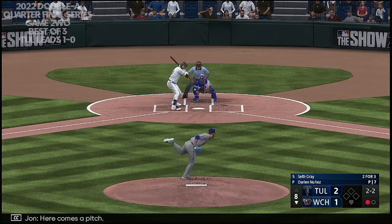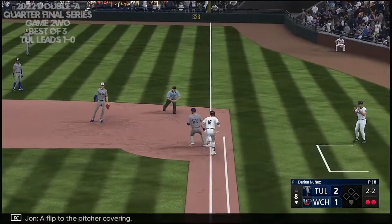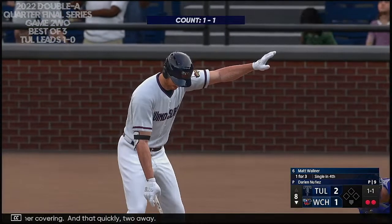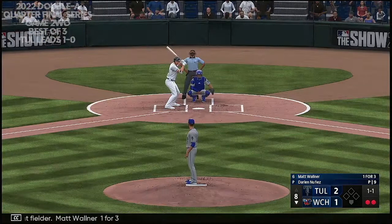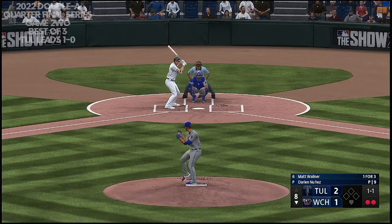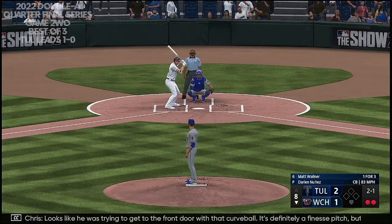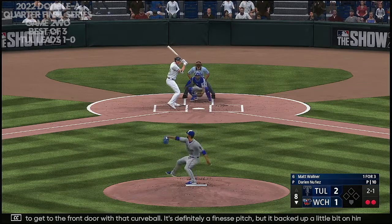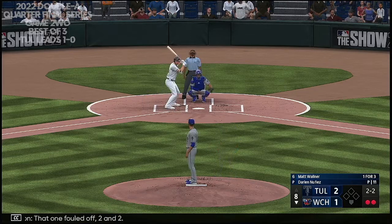Here comes a pitch. And he grounds one to the right side. A flip to the pitcher covering. And that quickly, two away. And now the right fielder, Matt Wallner, 1-for-3, looking to get the tying run on base. Looks like he was trying to get to the front door with that curveball. It's definitely a finesse pitch, but it backed up a little bit on him and stayed inside. That one fouled off, 2-2.